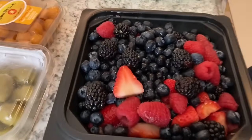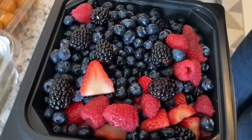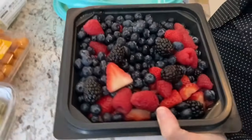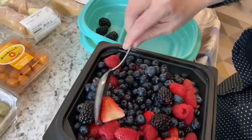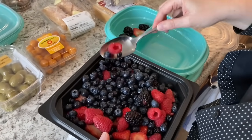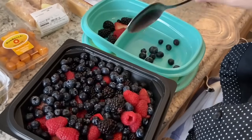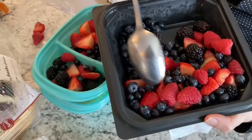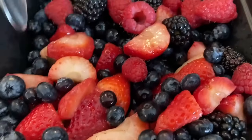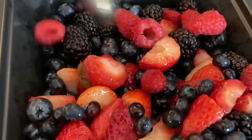All right, look at these beautiful berries. Look at the contrast of the reds and the purples and the blues. This is absolutely gorgeous. Wow, this is beautiful. I'm gonna try to put the blackberries and the strawberries on one side and the blueberries on the other. But I don't know how many blueberries they got. They might have a whole bunch. We're gonna find out. I just want to show you a close-up of these berries. I mean, look what nature makes. Isn't that gorgeous? Look at that raspberry. Absolutely beautiful.